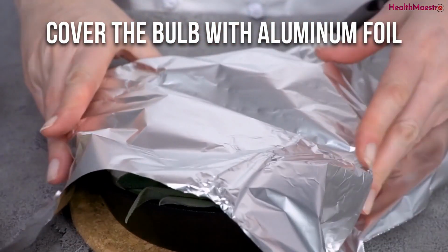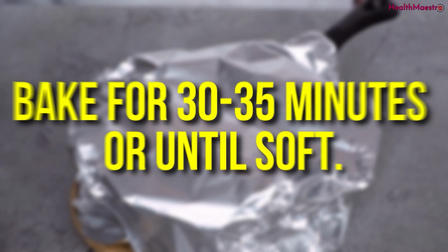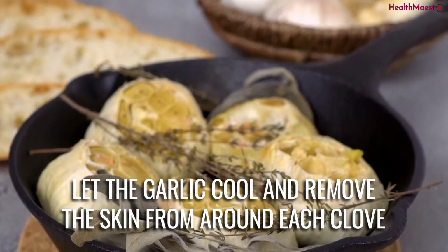Cover the bulb with aluminum foil. Bake for 30 to 35 minutes or until soft. Let the garlic cool and remove the skin from around each clove.